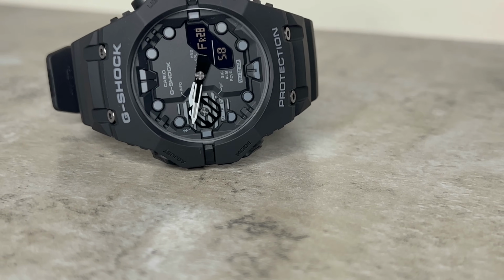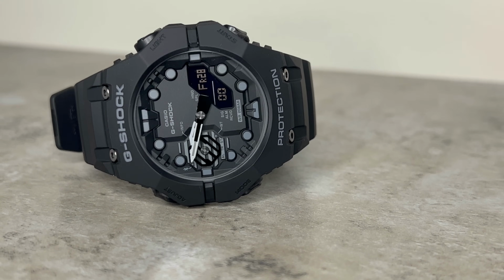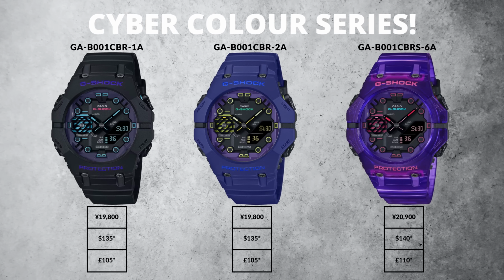Big fan of the B600, as I know many of you are, and whether you're into gaming or not, this series is offering a nice new set of options for sure.